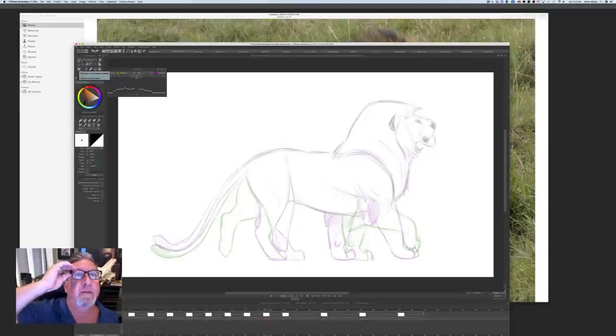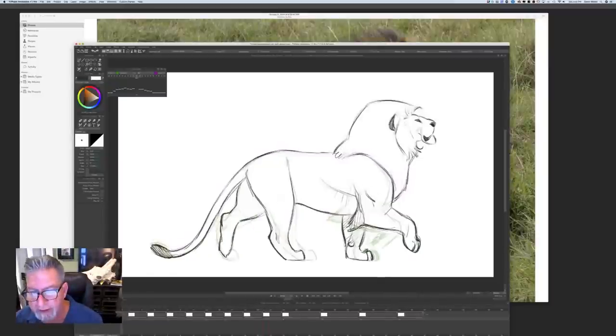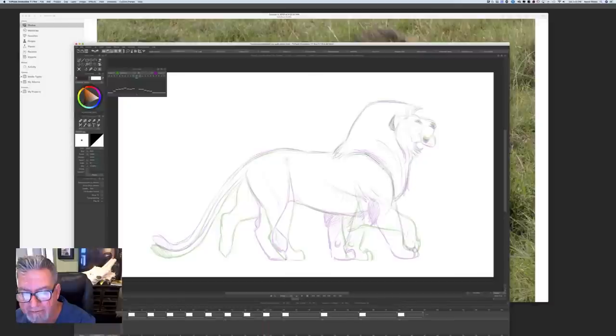For a feature-length movie like Brother Bear, how much test footage and concept art gets created in addition to the final animation? Well, we spent probably a year and a half, almost 2 years in pre-production doing concept work.